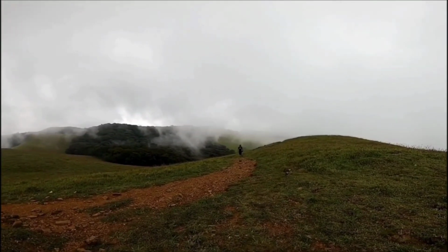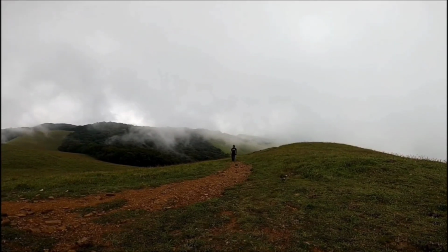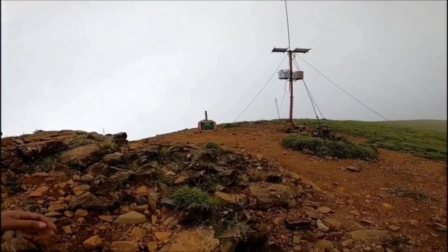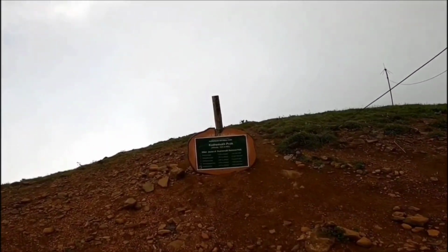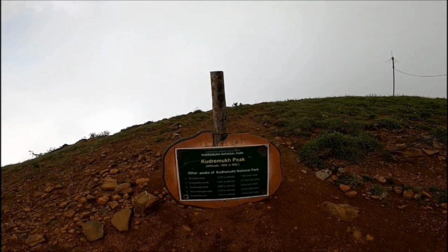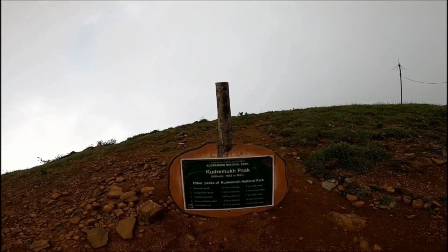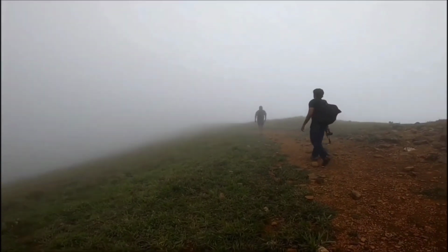Come on, Pandu! Finally, boy. Finally! Oh, there's a board over here. So we are at 1892 meters above sea level. I think this is my highest trek in Karnataka. Venkatras finally made it.